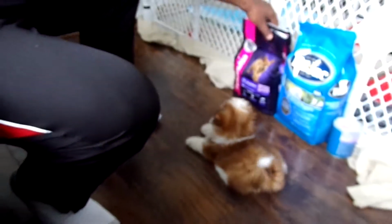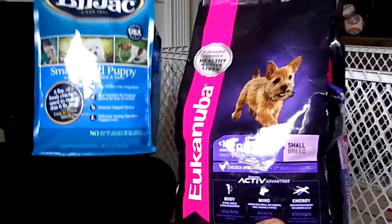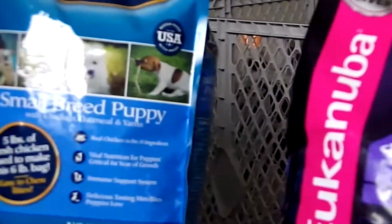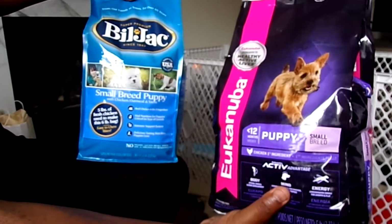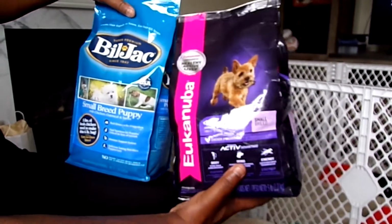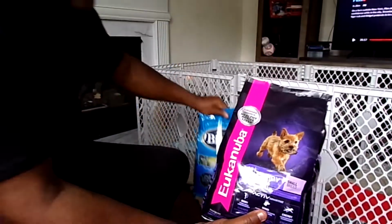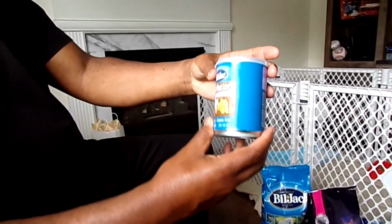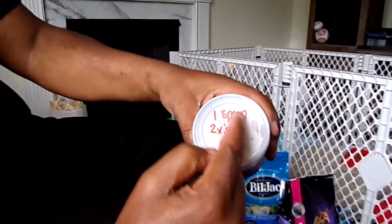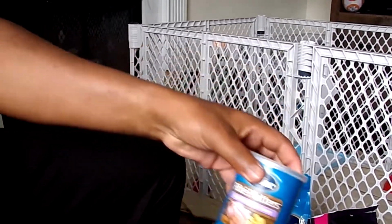So you guys, one of the things, when we picked him up, these are the two types of dog food they gave us. They told us to take this one and this one, and we have to mix them and put them in the bowl at the same time. And they said once we run out of these, then we could just go to using one of these bags. And also, we have to feed him one spoon twice a day, so we have to give him this twice a day until he runs out of this.